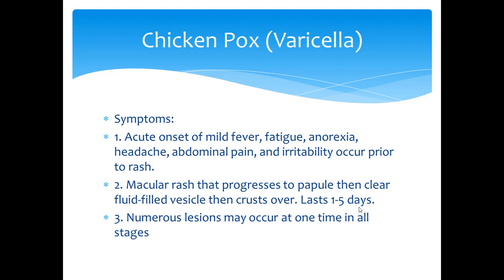These kids might actually have lesions that are in the papule stage, and then some that are crusted over, and some that are with the fluid-filled blisters. So they can have different lesions at one time in every stage there is.